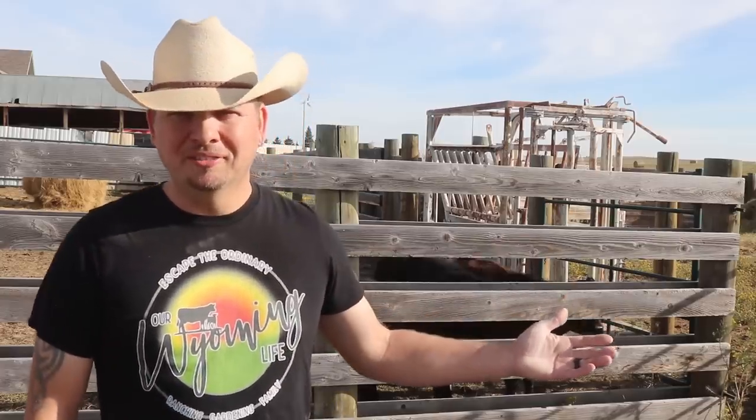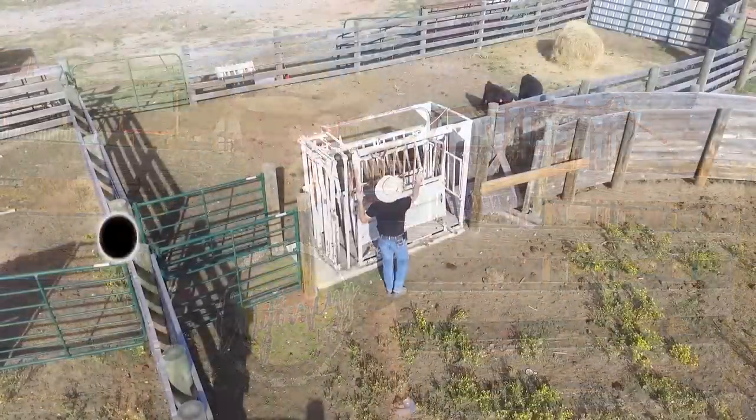Today we start the process of updating a piece of the ranch that's essential in making sure that every cow has the care they deserve, so that we can do it safely, not only for the cow, but also for us. Today, we dive into the corrals on our Wyoming Life.